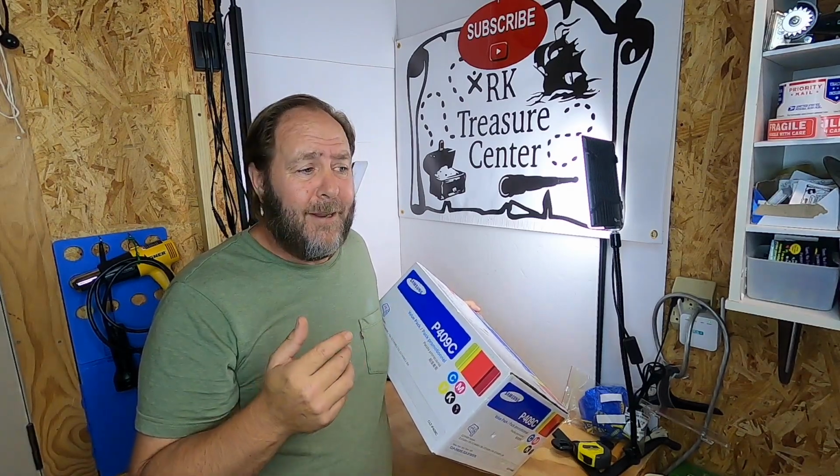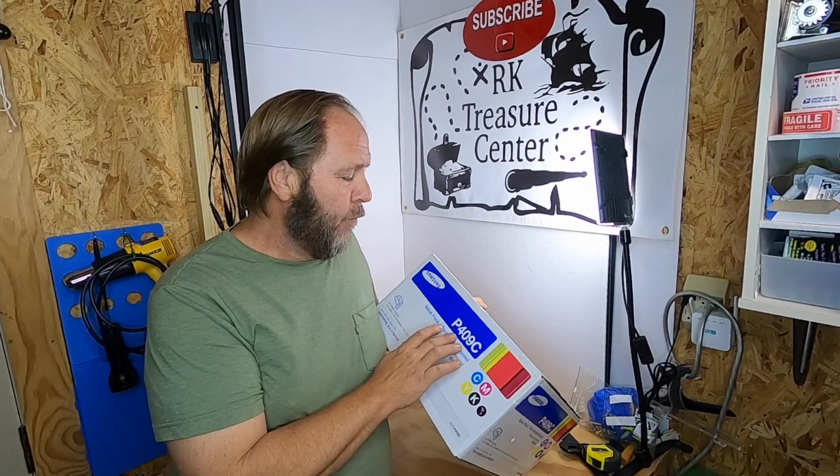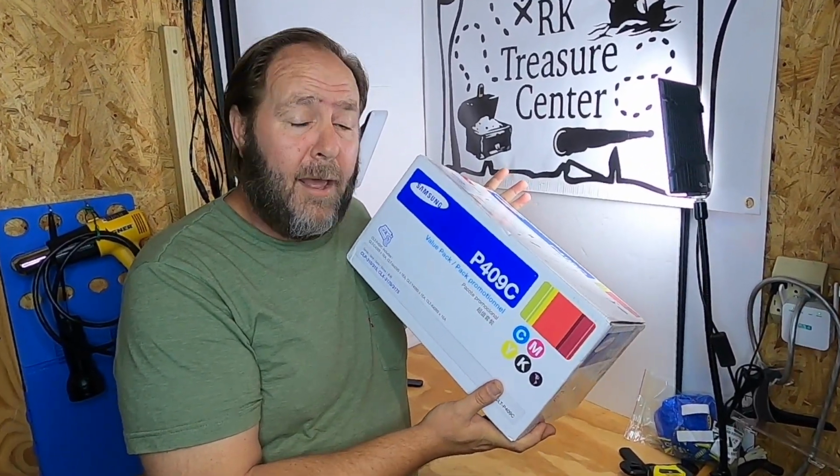So that's why I said keep an eye out when you go to garage sales, estate sales, thrift shops, secondhand stores, wherever it is that you go source for items, and keep an eye out for printer ink. Again, some printer ink is not worth very much, but if you've got an inkjet printer or some sort of printer that takes ink, you know how much you paid for your ink and you know how much you're going to be able to sell it for. Good quality ink sells for good money. This is the Samsung P409C. So keep an eye out for that. That's worth a lot of money.